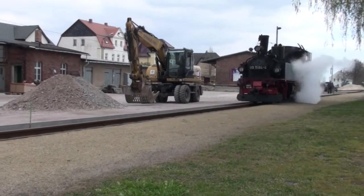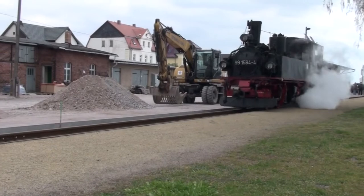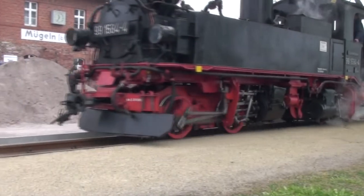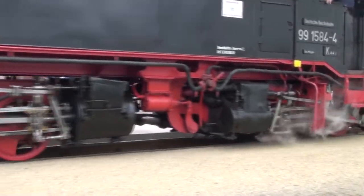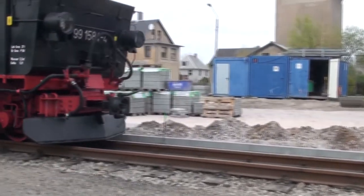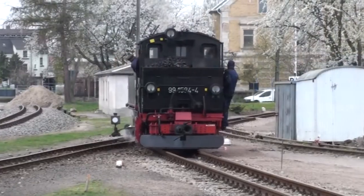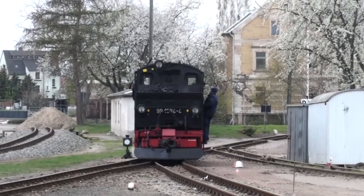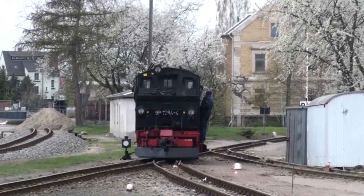We stopped at the Mügeln shops for lunch and a chance to see 99-1584-4 up close. You'll note that almost all locomotives will have a class number of 99, no matter what the wheel arrangement or size. This seems to apply to all narrow-gauge locos in most of Europe.